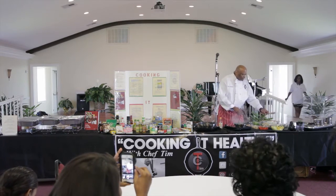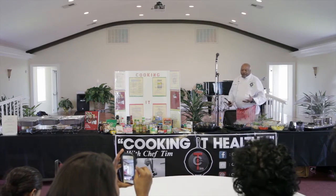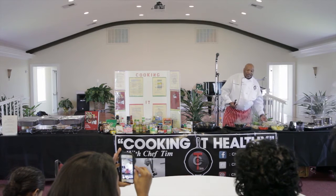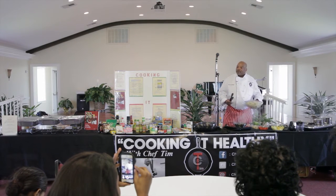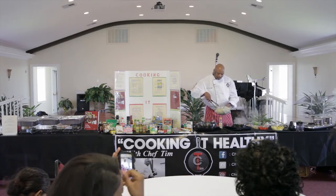And we're gonna take some bean sprouts. Now, remember, any dish with vegetables that you can eat raw, you really don't want to cook for a long time. Take some bean sprouts.